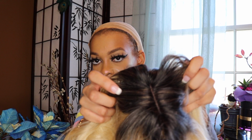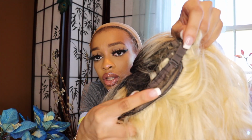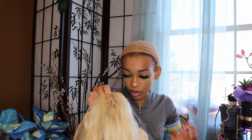This is what the part looks like. It already has a part sort of going on in there. It's very small, so I'm definitely gonna have to pluck that out to make it look somewhat natural. They do have adjustable straps on the back. I have no clue how to work these adjustable straps, and you guys can see those. These are the adjustable straps. So, you know, if it is too big or too small, too tight, you can figure that out. I just don't know how to personally do that.